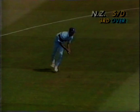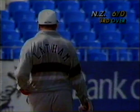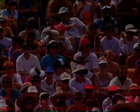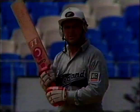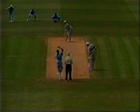And here's the first run for Rod Latham, pushes it out square on the offside, so he's underway. And the crowd really filling up as news of New Zealand winning the toss and batting, and the prospect of Rod Latham and John Wright, Martin Crowe, Andrew Jones against the English attack. Runs for Latham, might be the first boundary. It is.